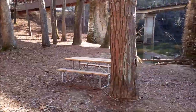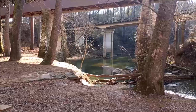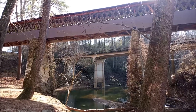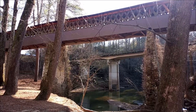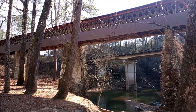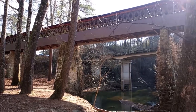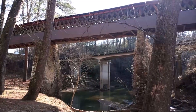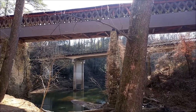A little too much glare. That's kind of cool. I see both bridges, the newer one of concrete and the old one with the stone and the wood. Here's some people walking on it. Creek. Let's snap a picture here.